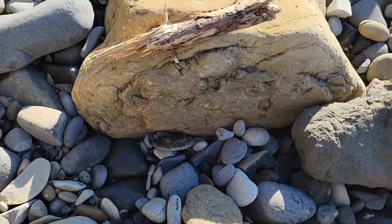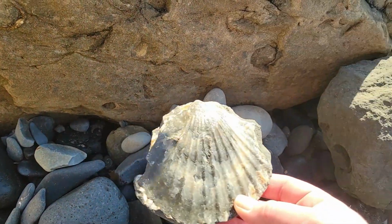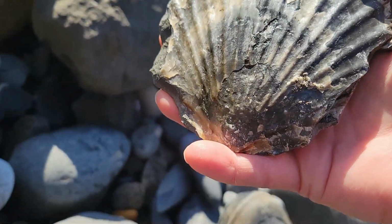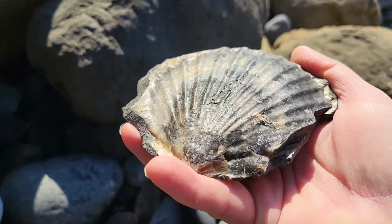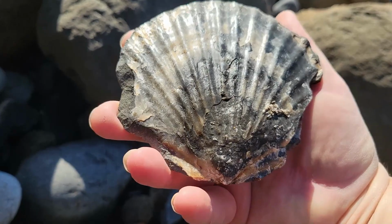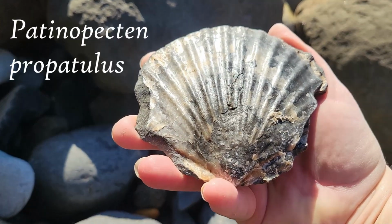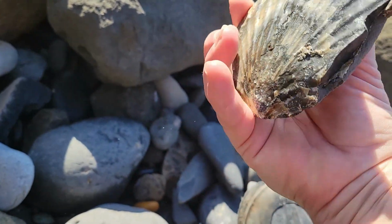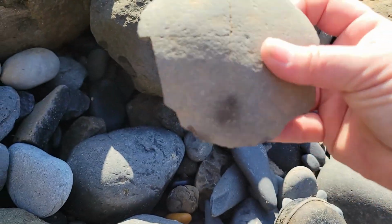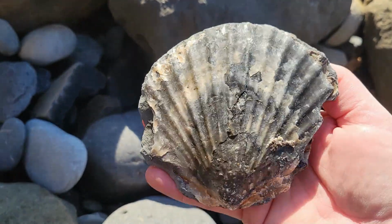Another thing just hanging out here in the shadows. This might be something that somebody broke and left behind. Oh, I don't know. I think that broke by itself. Wow, look at that. That's a pretty nice one. It's a pecten. That's the whole shell, y'all. That's one of the better ones I've found. Pancake on this side, and some nakery goodness on this side.